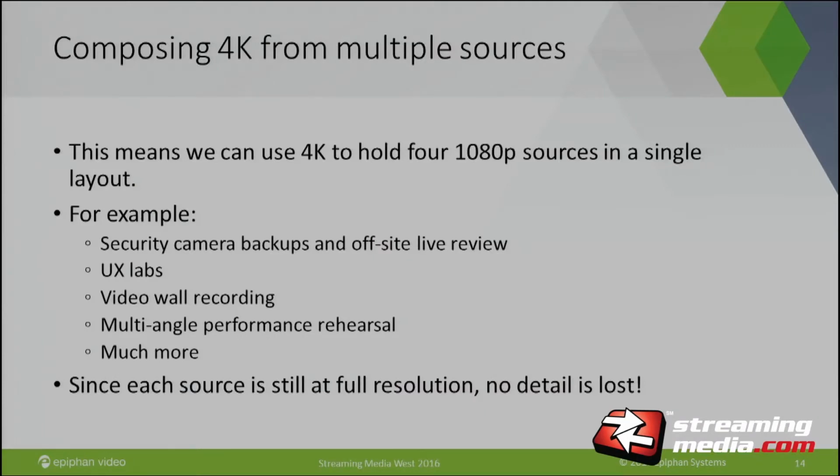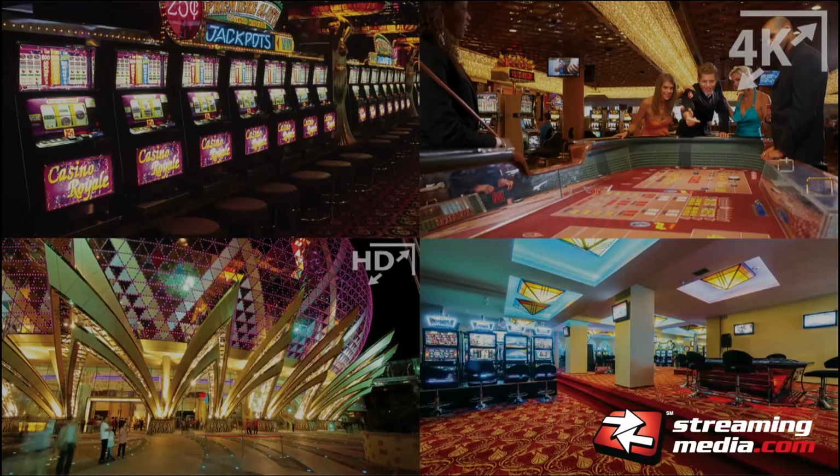Video wall recording is another one. If you're in a control room with multiple screens, again, you want to stream that out to somebody remote so they can see what the situation is, but you don't want to condense or kind of scale down that information. You want to give it out at full resolution. So there's lots of these reasons.